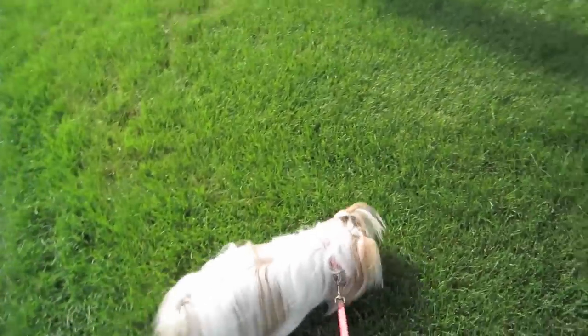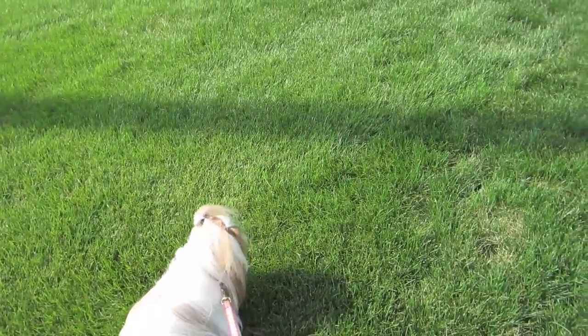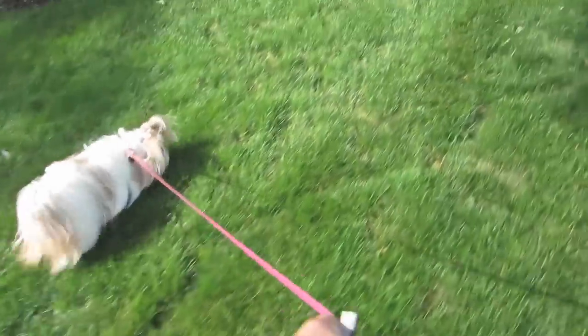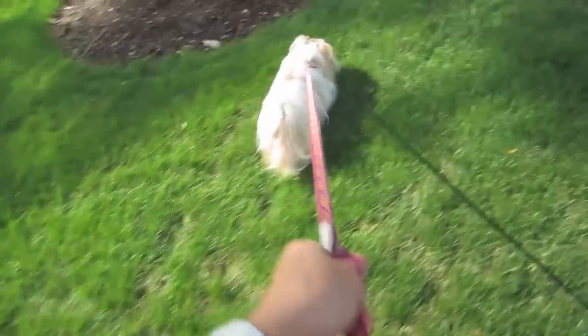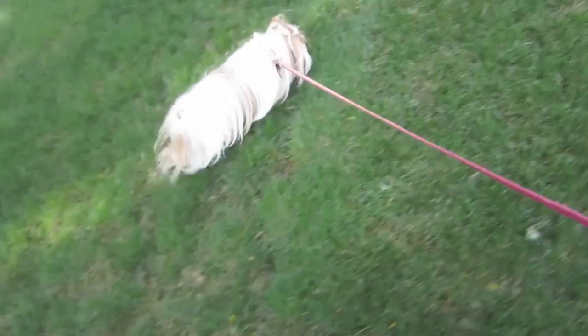Some airports will let you walk around with your dog. Good girl. Good girl, come on. And some won't, so check with the airport beforehand. Most airports you have to keep them in their carrier as soon as you're through security for the rest of the time, including when you're on the plane.